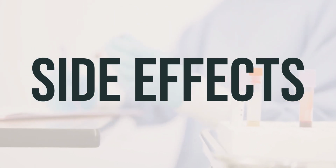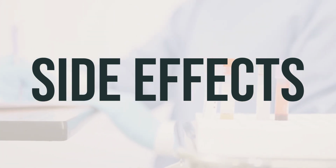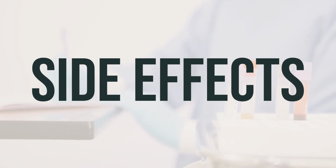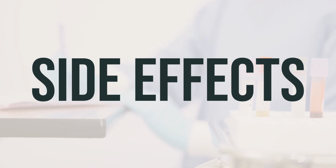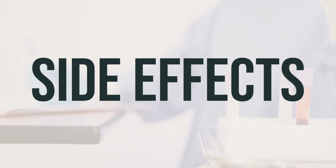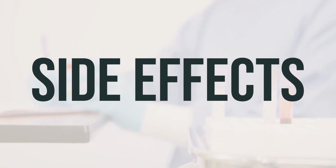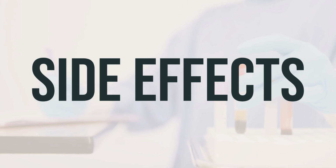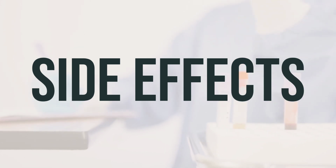This is not a complete list of possible side effects. If you notice other effects not listed above, contact your doctor or pharmacist. If you are in the US, call your doctor for medical advice about side effects. You may report side effects to the FDA at 1-800-FDA-1088 or at www.fda.gov/medwatch. If you are in Canada, call your doctor for medical advice about side effects. You may report side effects to Health Canada at 1-866-234-2345.